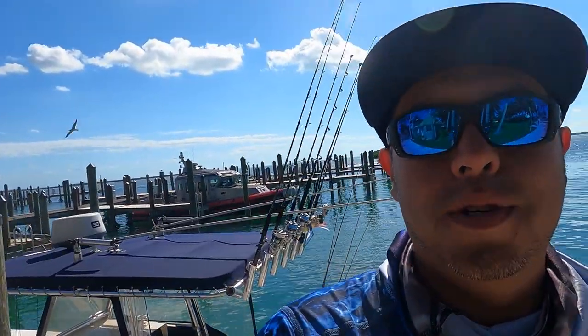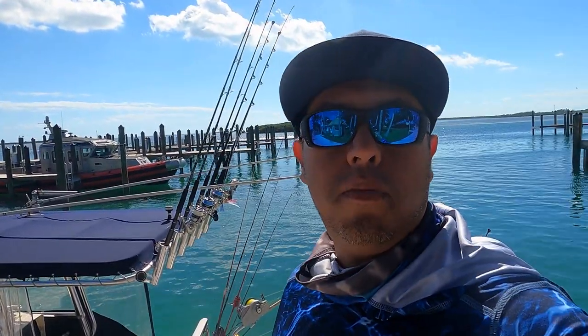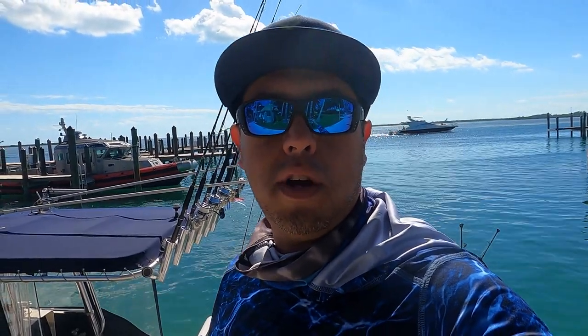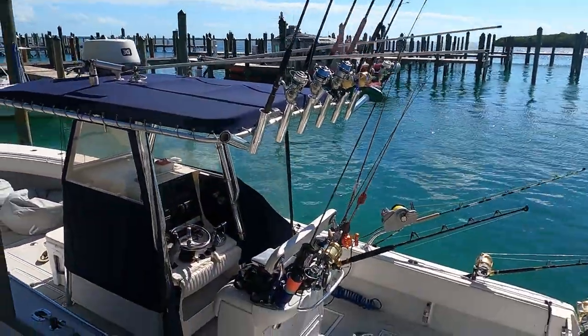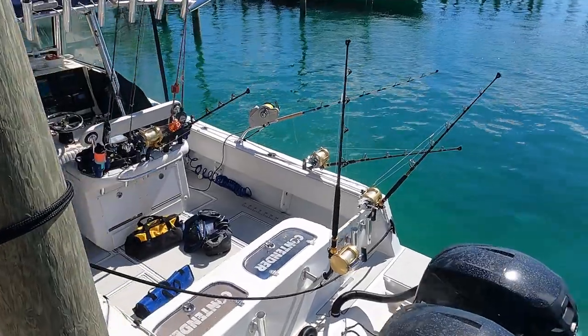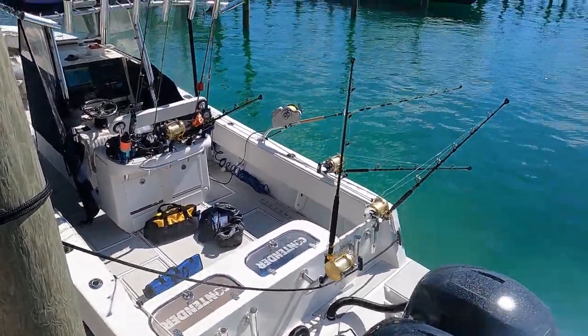We're in the Bahamas, and today we're with Sean and Will, and we're gonna be doing some high-speed trolling, and hopefully we get to slow pitch in some areas. But yeah, this is the boat that we came across in. It's a Contender. This is Sean's boat. Got it rigged up, ready to go. As soon as we check in through customs, we'll be hitting the water.